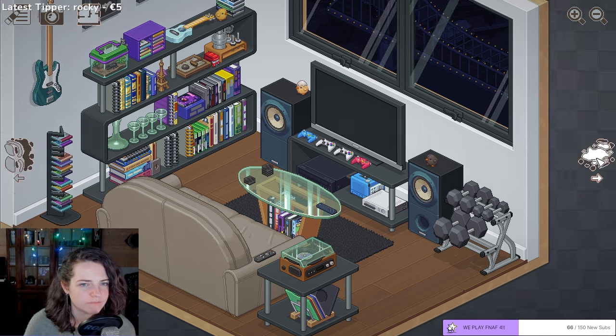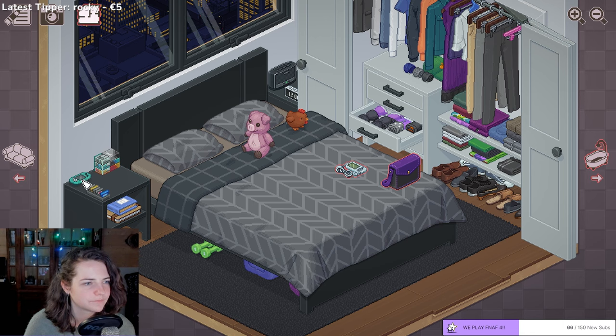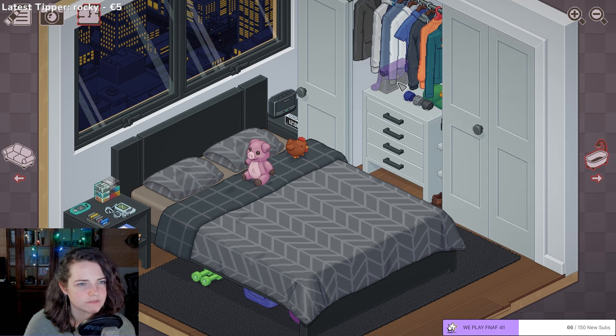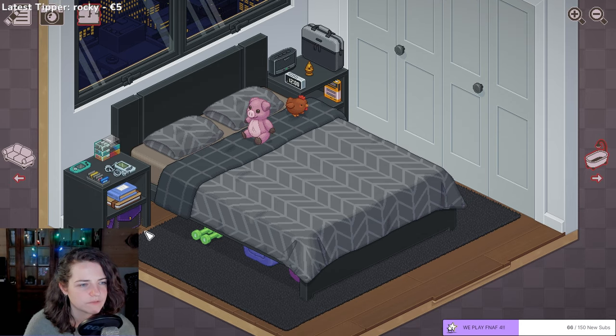Game stations. Alright, all of this stuff. Put it in there. I don't even know what these are. They can sit on top of each other though. Very nice. Where do we put our purse? Very beautiful purse. Don't fit over there. Can we? Oh! I don't even know what they are. They do look like markers, right?